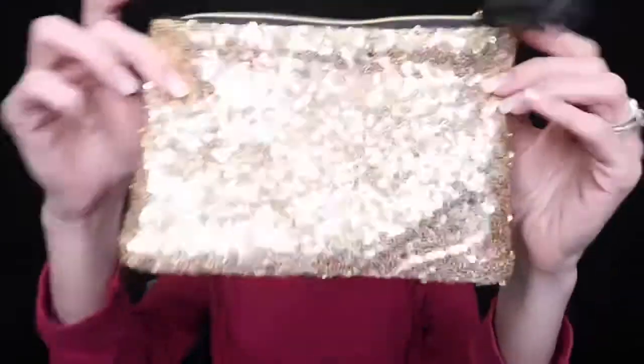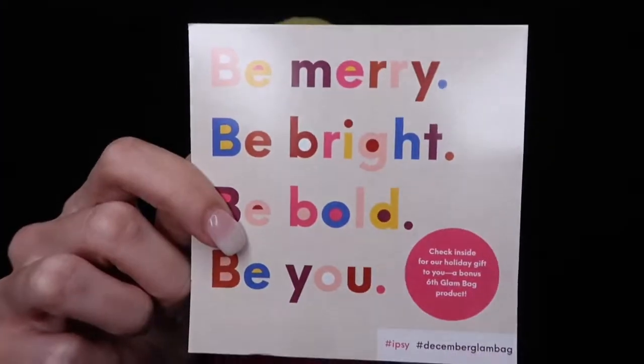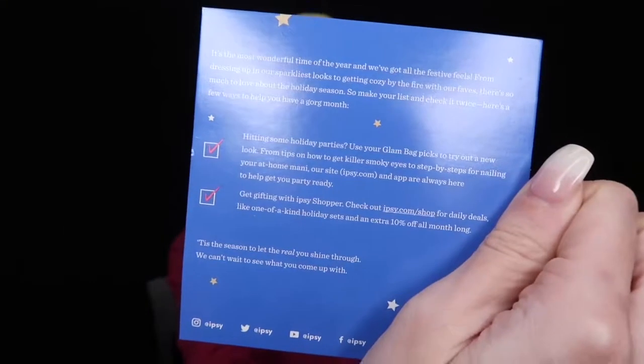So of course, this is the bag. Black on the back, gold sequins on the front. I really like this a lot. This is probably another one of my favorites besides October. And then this little card says, be merry, be bright, be bold, be you. And then it just has the standard note on the back. So that's what the front looks like, and that's what the back looks like.